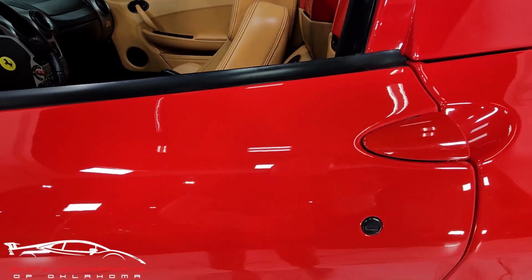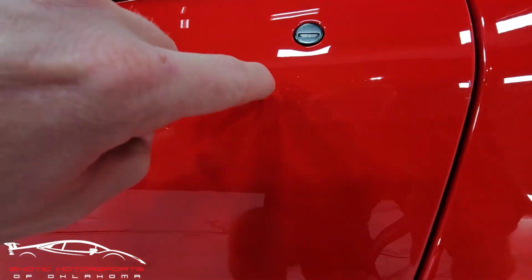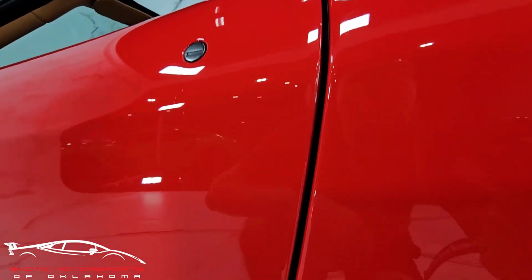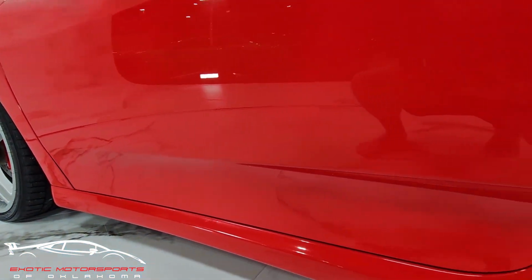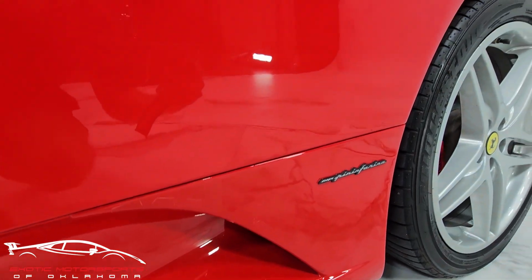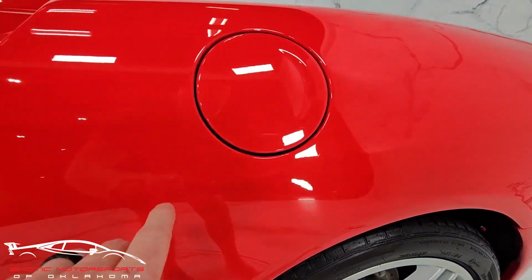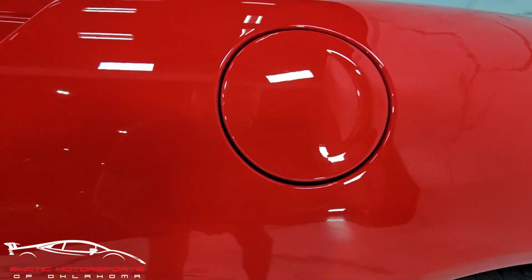Faint scratch here. Some little fingernail scratches. These are a couple gashes. You have a couple chips on the edge. Overall, that door looks good. Lower rocker. You have a few scratches here. They do catch my nail.